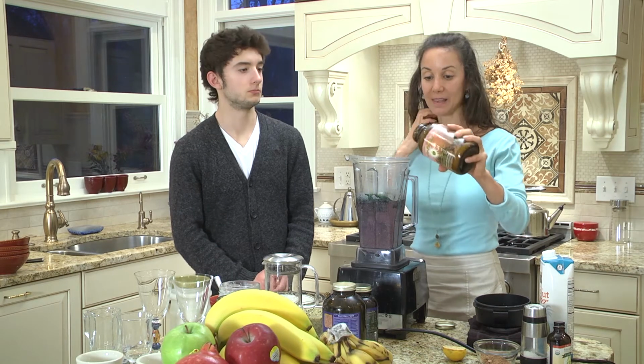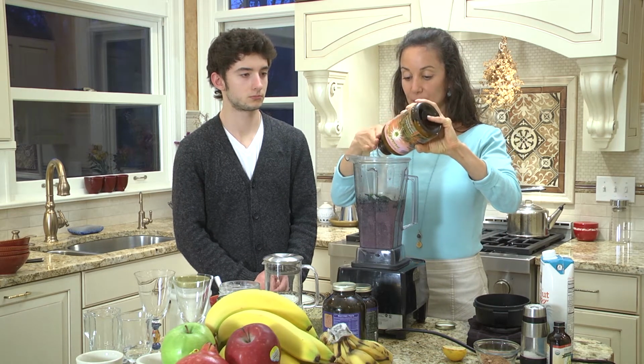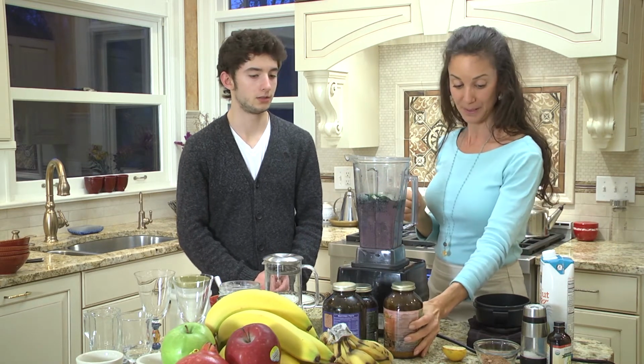So this is really helpful for women going through menopause or for men as they age, really good for supporting that and giving you stamina. So that's why the stamina and the balance and the nutrients are really good for athletes too. So we're going to add about a tablespoon or so of the maca in there. We're really making this a powerful smoothie.